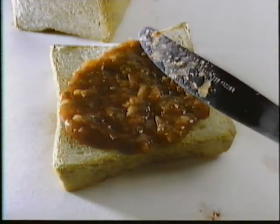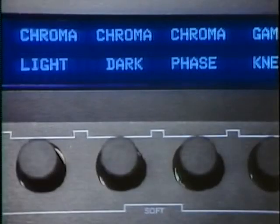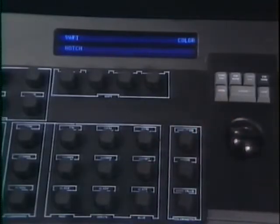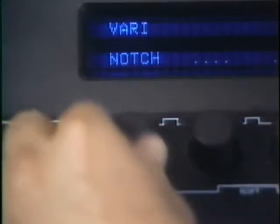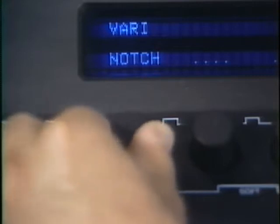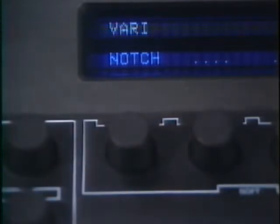The next control is chroma desaturation dark. This control allows the chroma to be reduced in the dark regions of the video, useful for correcting exposure problems with film. Next is the chroma phase control, which is used in tape-to-tape correction. Another exclusive feature is a variable notch filter control. When scenes are encountered with fine detail, moiré effects sometimes are produced. The notch control can be optimized scene to scene to reduce these effects.